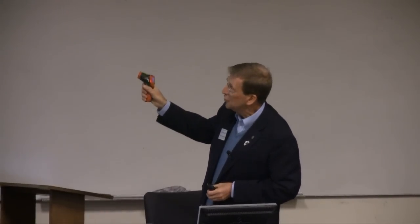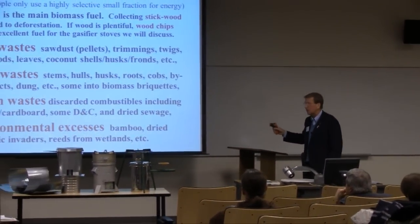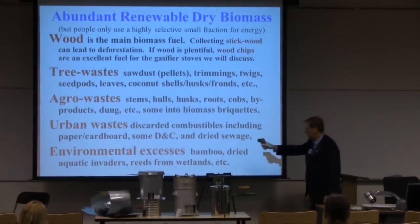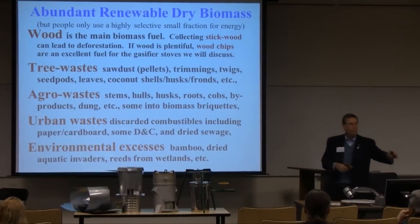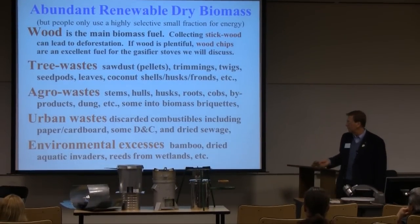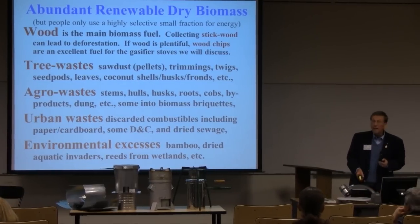Pollarding and coppicing, those are tree-tending terms that give you smaller pieces. We can produce fuel. We can grow fuels. We have tree wastes, which are made into pellets, and these trimmings, and coconut shells, etc. Agro waste of stems and hulls and things. Krista mentioned some of those. Urban wastes that come into it. D&C is demolition and construction. And dried sewage, making briquettes, et cetera. Environmental excesses, aquatic invaders, et cetera. Lots and lots of biomass.